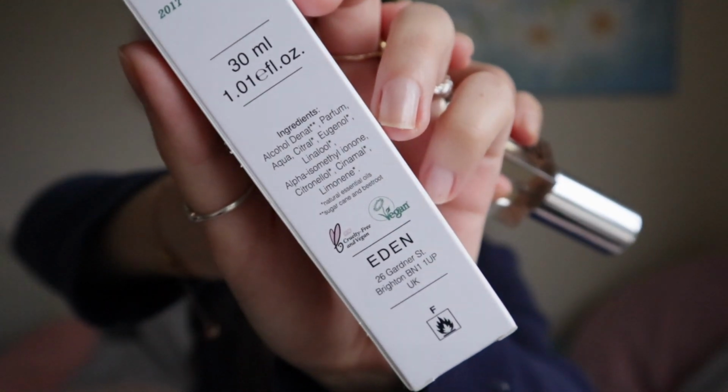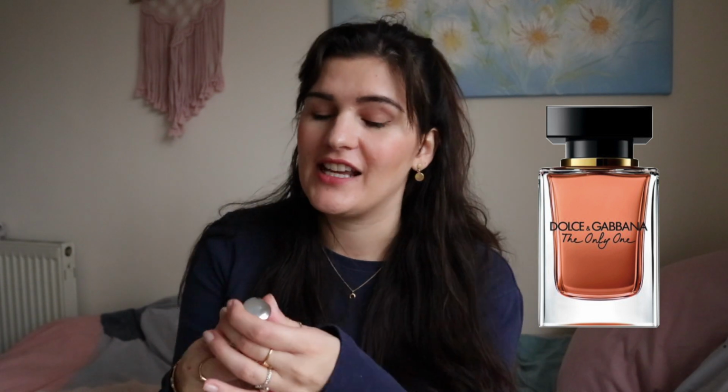Next up we have 554. I recently got this one for Christmas, so when you get your perfume it comes in a package as well, and on the back you can see that they are PETA certified and Vegan Society certified. This one is a dupe for The One and Only by Dolce & Gabbana, and it smells so gorgeous, so sultry. It's got a little bit of vanilla and a little bit of coffee in it, and those are two scents that I really love, especially mixed together. So it's quite an autumnal one for me.